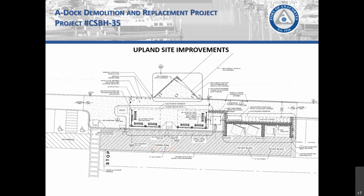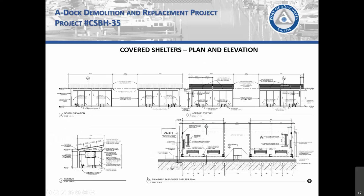New pipe bollards are to be installed for the trash enclosure, 10 at the loading zone flanking the curb ramp. Some existing site accessories are to be salvaged and reinstalled along the north end of the new sidewalk. And at the edge of the new gangway abutment, a stainless steel pipe and cable guardrail will be installed.